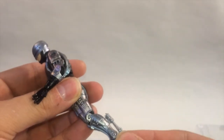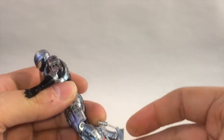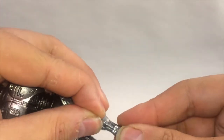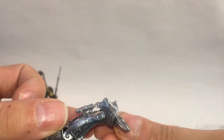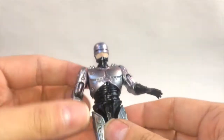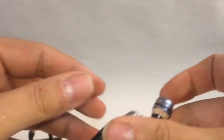The feet actually have working pistons. I say working, whilst one of them is nice and smooth, the other one is a little bit janky. And yep, they actually do have metal pins holding them in at the feet. The arms don't come out that far, but then again, they didn't on the original costume.